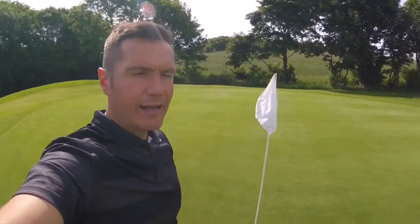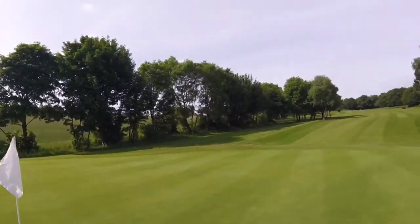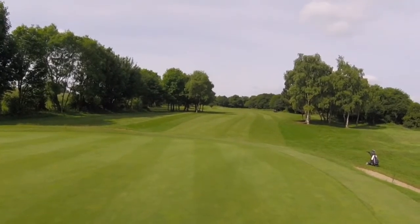Something else I don't know whether you've noticed, but this happens a lot of courses. White flag here. White flag means the flag's at the back of the green. On the previous hole, on the 14th, the flag was red and therefore the flag was at the front of the green. If we get a yellow one, the flag's in the middle.